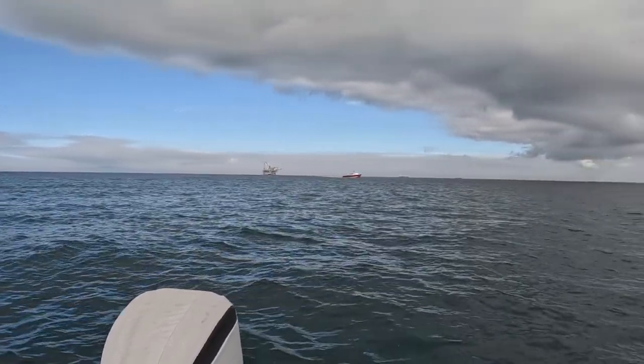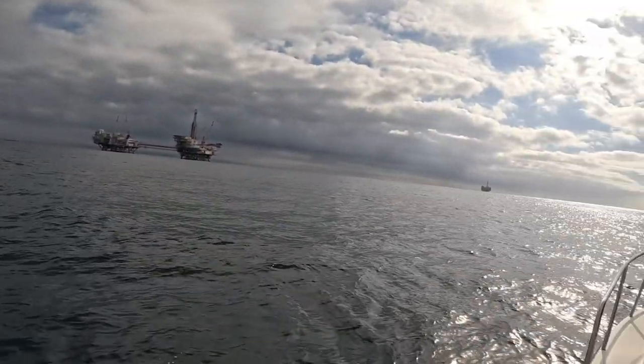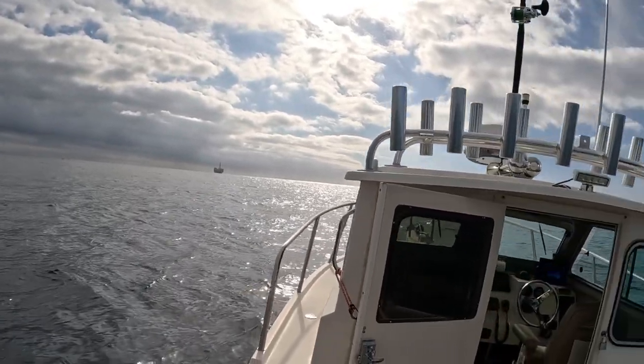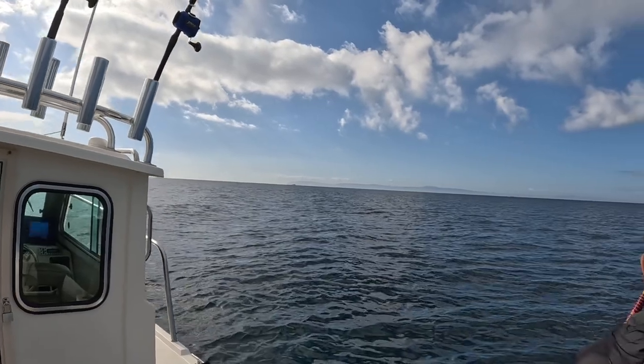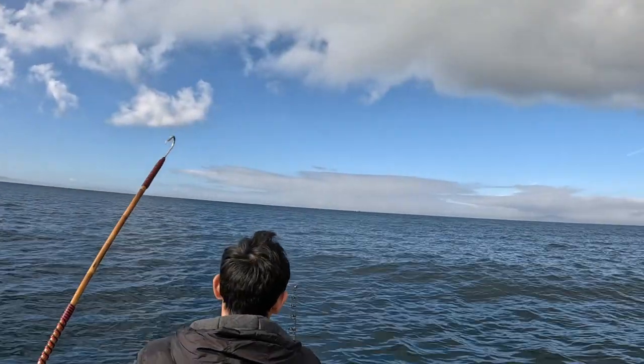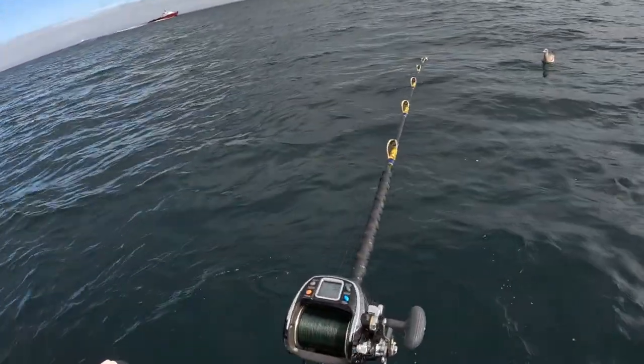Weather is pretty nice. Sun coming out, warm. Spot fishing boat out there, probably catching sculpin, whitefish. There's another spot fishing boat right there. All right, see what I get here.